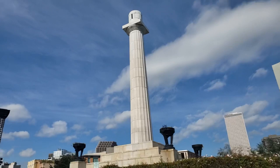The World War II Museum is right behind me. You can go check that out if you want to. We're headed to Magazine Street for some photo ops down there and the cemetery. So we're gonna get a move on and check that out.